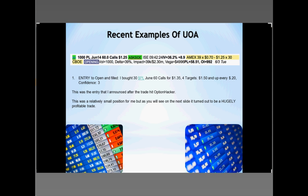Confidence. I do a confidence scale for all my traders, okay? I say which trades I'm the most confident, which trades I'm the least confident. This was an entry that also hit option hacker. This was actually a relatively small position for my book, but let's see what happened on the next slide.